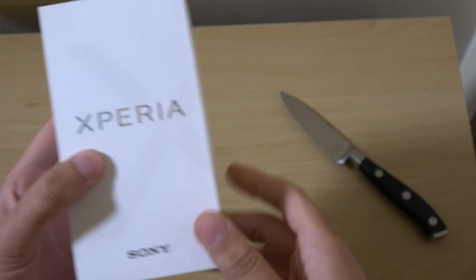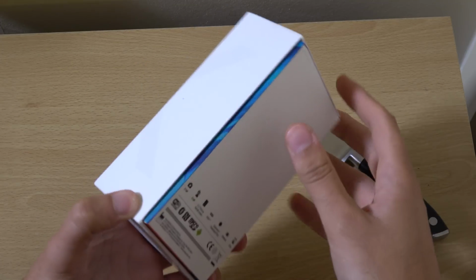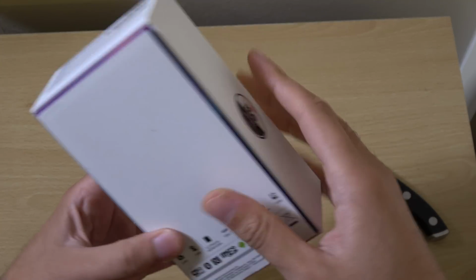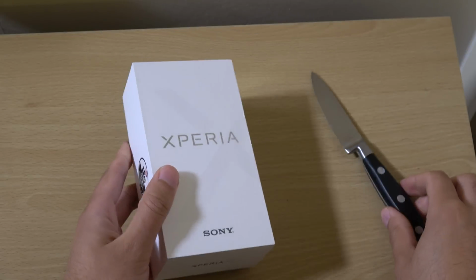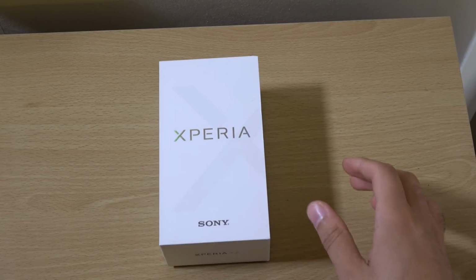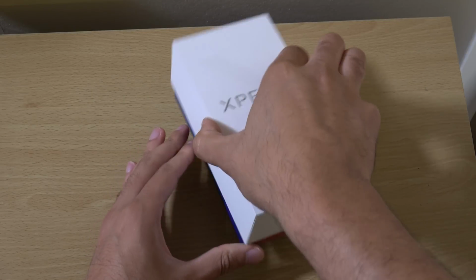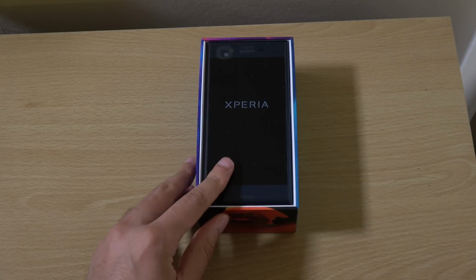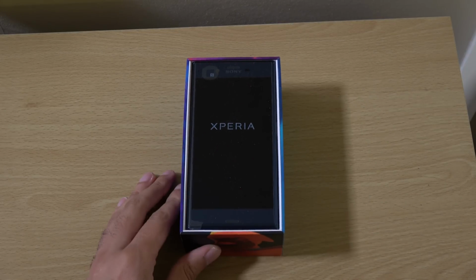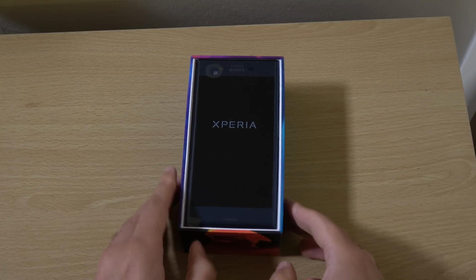And we're going to check it out here, unbox the phone, have a look at the device, which I don't think has any sellotape, which is quite nice, so we don't need the knife. So we're going to have a look here. Using the jelly technique. And we do have a blue, I think this is midnight blue phone.